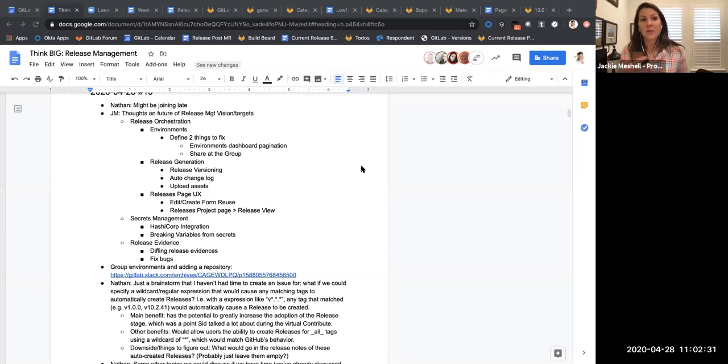Release management's number one goal is to drive deployments out of GitLab. And if you look at the API, deployments are only tied to a specific environment. So our closest path to drive deployments is to help encourage and make using environments as easy as possible. A couple of the quick wins that we identified, one of them is making the environments dashboard usable. So being able to pull more than 7 projects and more than 3 environments. This will really help users be able to see all of their environments across their project.